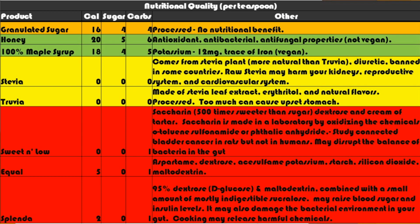So the next thing I want to talk about are the ones that are more processed and more chemical. The first one I'm going to go over is Sweet and Low, which is in that pink package that you usually see, and it has saccharin as the main ingredient, which is 500 times sweeter than sugar, so you don't need a ton of it. It also has dextrose and cream of tartar, so it does have some chemicals in it. It's made in the lab by oxidating the chemicals, and that's why it's really, really processed, really chemical.